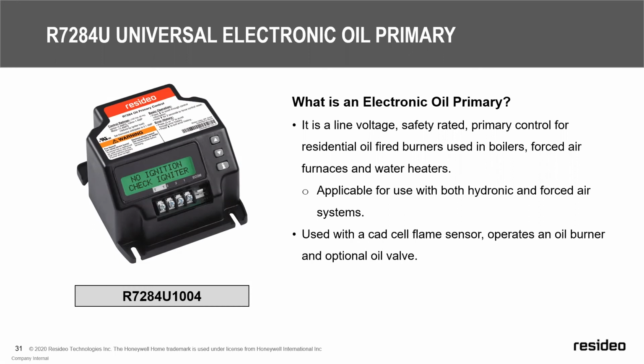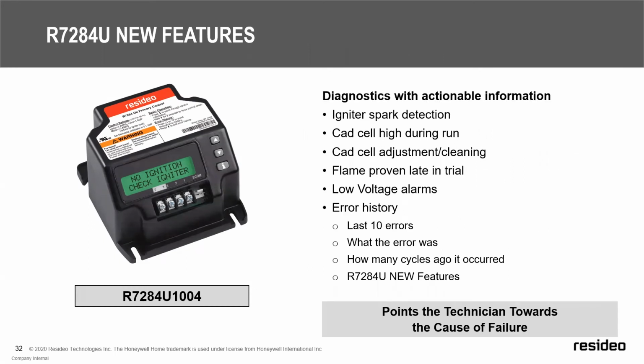If we go to the next slide. Some of the things that we do: the reason it's universal is once you get into the menu, the control is great because as you can see, nothing's partial. It's right there. If you're looking at it, it says no ignition, check igniter. It's basically going to tell you. If you get into the installer setup, it's the same way. The burner control is going to ask you a question, answer it. It's that simple. Do you want the spark on during run? Yes or no? Do you want a 15-second, 30-second, or 45-second safety timing? Pick the timing you want and move on. Probably the easiest control to set up out there on the market.